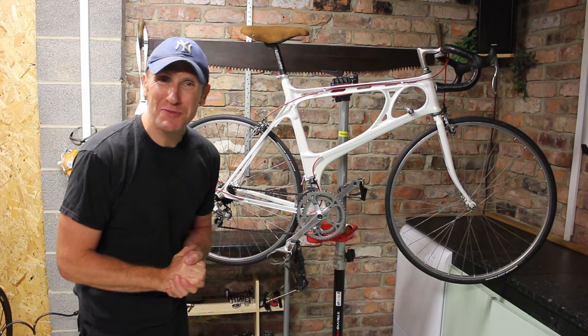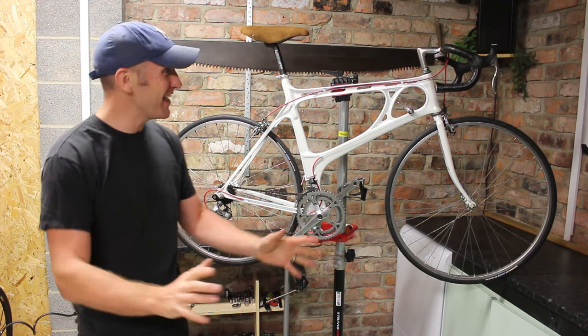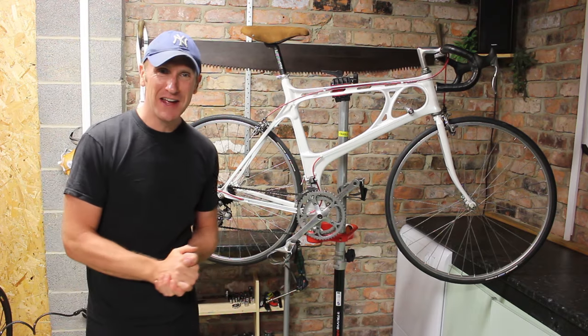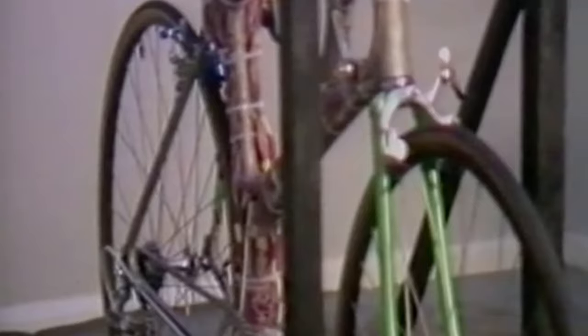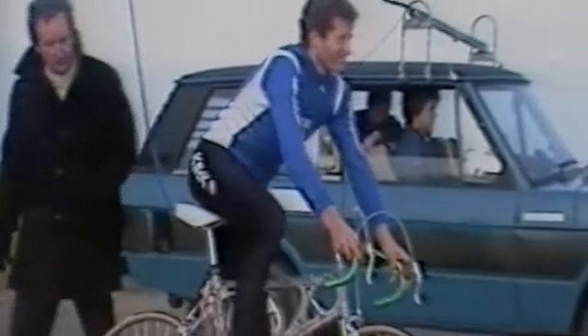Hello, welcome to another bike and another restoration. Very special one, this one. This is a Kirk Precision, built in the 1980s, designed by Frank Kirk, who was a Ford car designer.